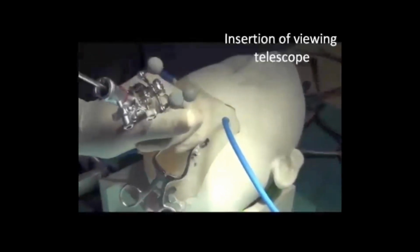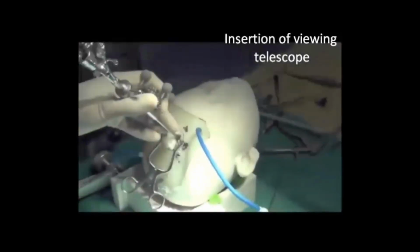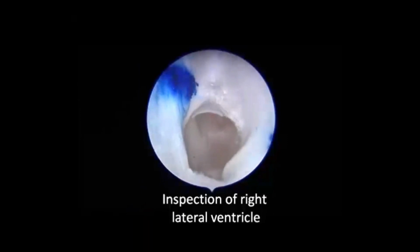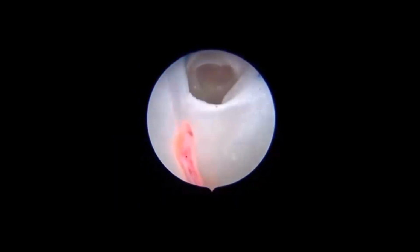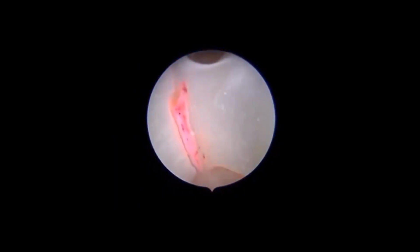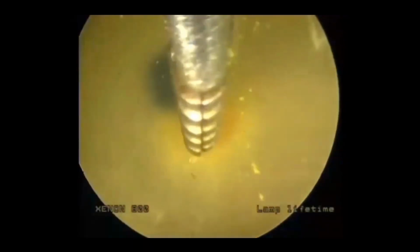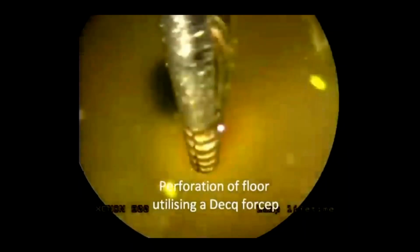Of course, the clinician is going to utilize the natural pathways in the brain, the ventricles, to begin to extend further and deeper into the brain. So we start seeing red arteries, we start seeing blue veins. And as we progress deeper into the brain, this is the area where we can see filled with fluid, mimicking the cerebrospinal fluid of the brain. Here we see a perforation of one of the floors of the ventricles using a pair of forceps.